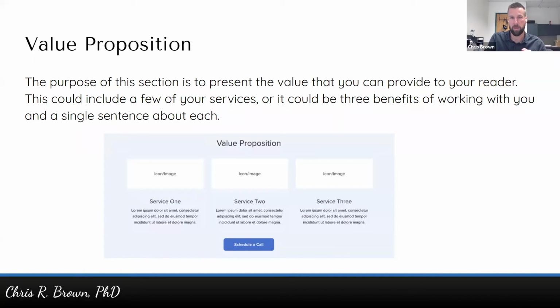I don't care. All I care about the airbag is that it saves my family's life 100% of the time if we get in a wreck, right? So we want to speak in terms of benefits, not necessarily attributes there. So that's the value proposition section.